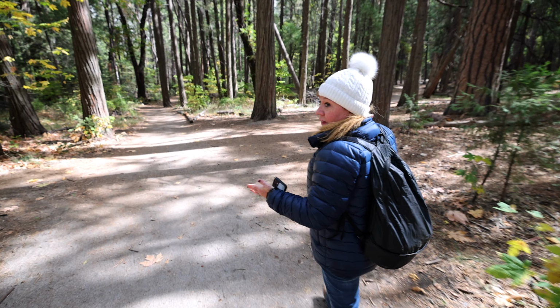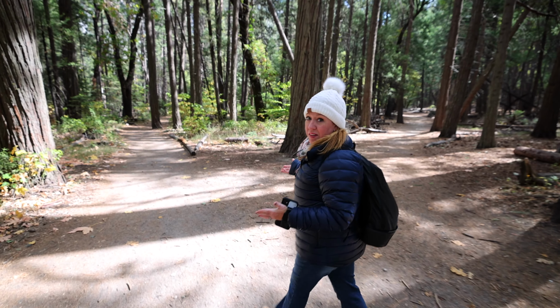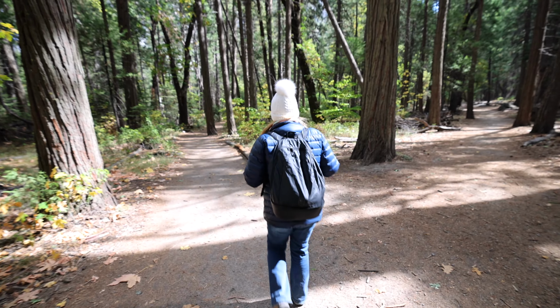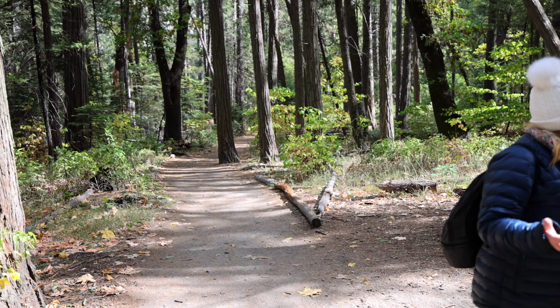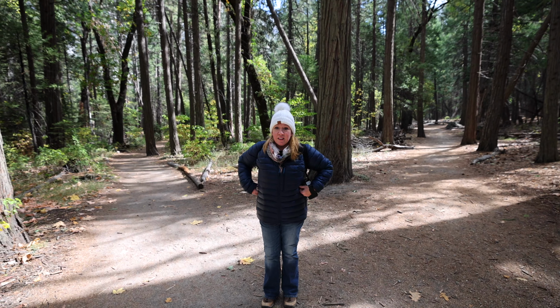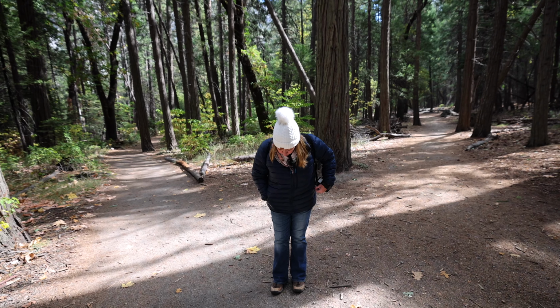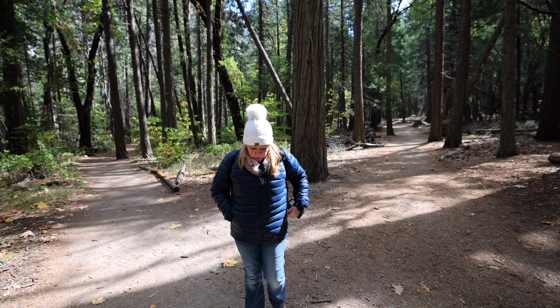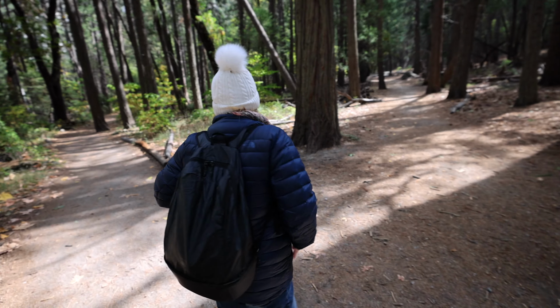Well, we're at a fork in the road with no signage to know where to go, so let's just keep going. Left? All right. When faced with where to go, how do you pick? Should we flip a coin? Do you have a coin? No. Let's flip a leaf. Flip a leaf? Let's just go left. Let's go left.